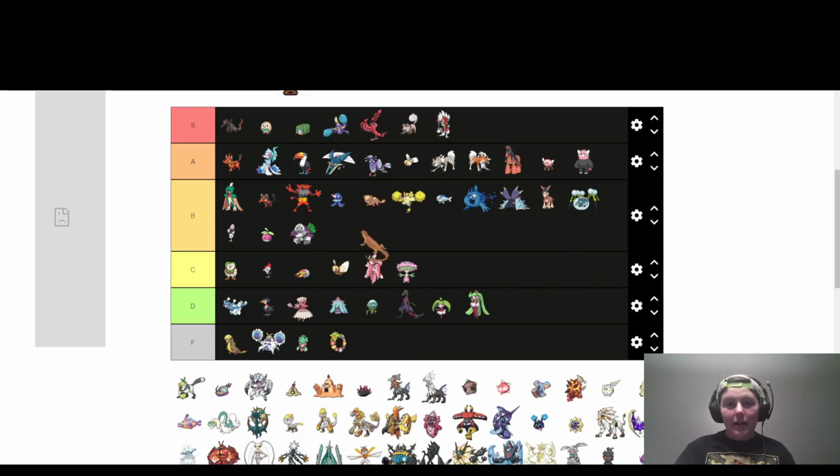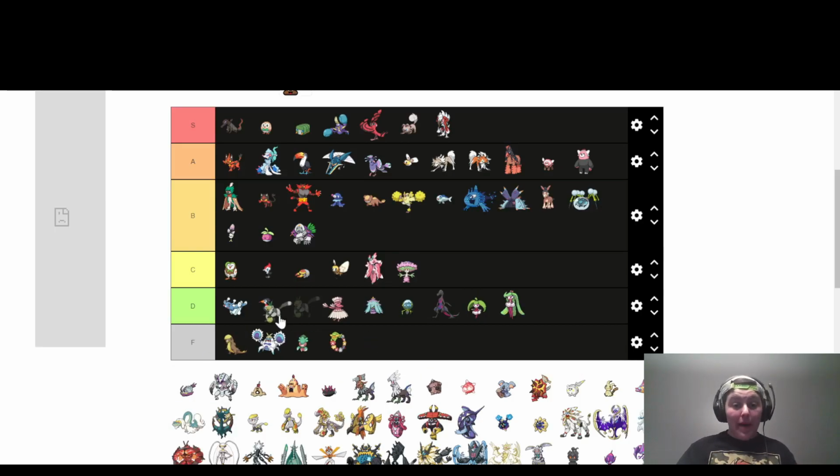Oranguru is a very cool design. Very underrated, I think. I think people just forget it exists, but it's a really cool idea. I really like that it has white fur. Obviously orangutans usually don't, but I like that choice, and then having the purple cloak over the white fur is a really nice color scheme. Really cool Pokemon.